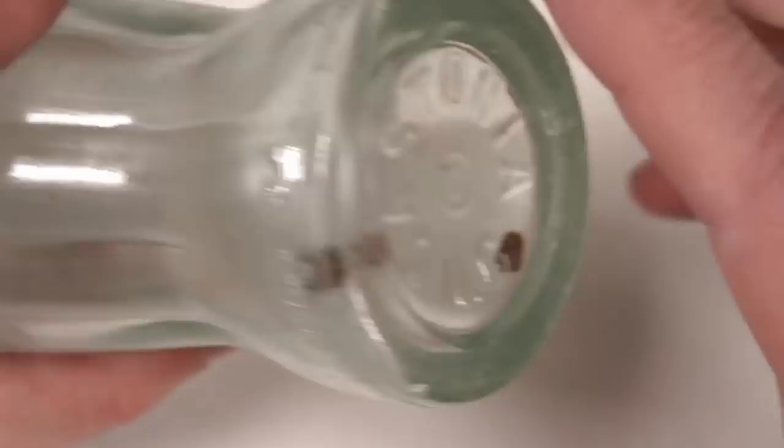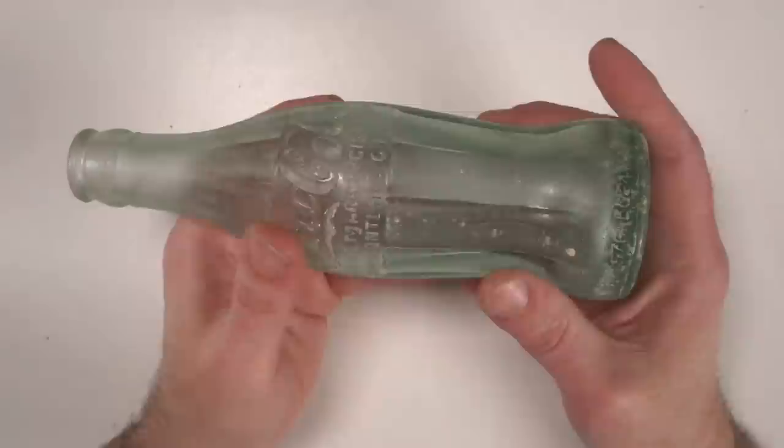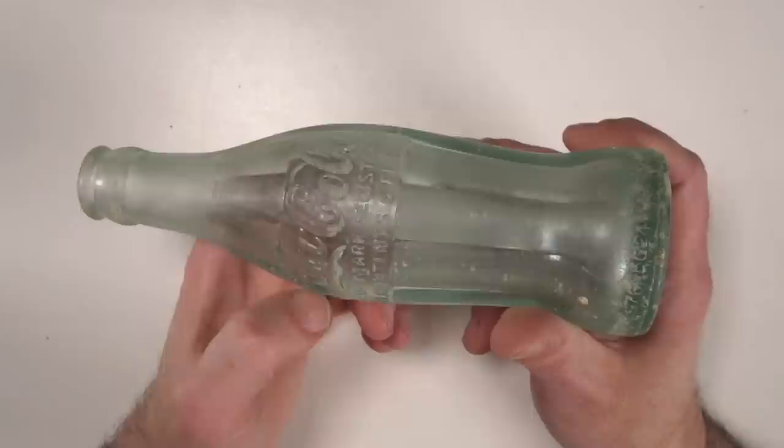But a patent date is just the date it was patented. It wasn't the date it was made. This is the date this bottle was made. There's actually a very good book I would recommend. I'll try to include a link down below so you could check it out yourself. It's called The Coke Bottle Checklist by Bill Porter. That book shows pretty much every known example of all the city and early Coca-Cola bottles you could imagine.